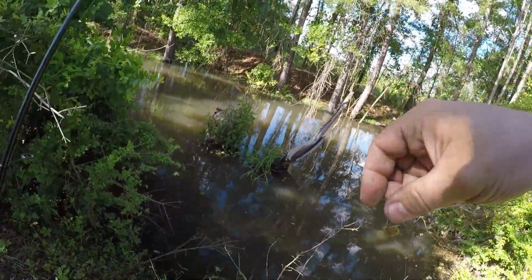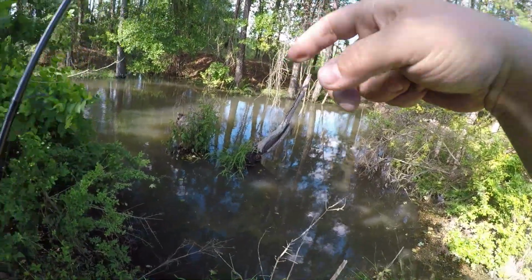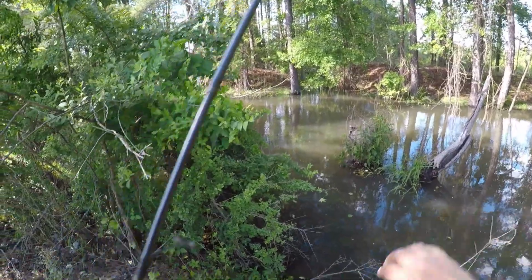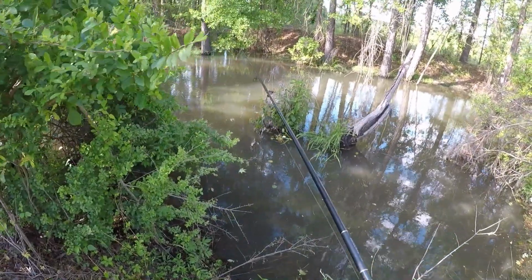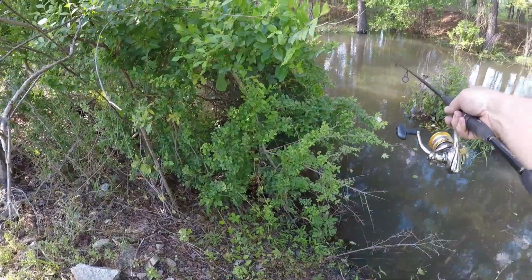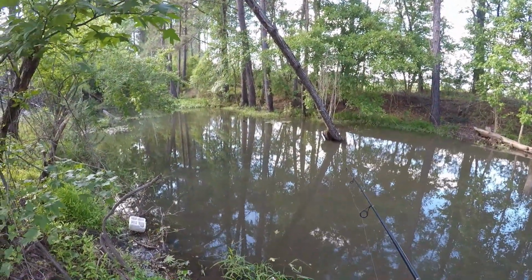Alright guys, ended up switching over to this little Helgermite. We got a creek coming out into this little creek. Really good chance of getting hung up, but it ain't gonna make a difference. I get hung up no matter what. You ever heard of a barge bite? Maybe we'll get a train bite.